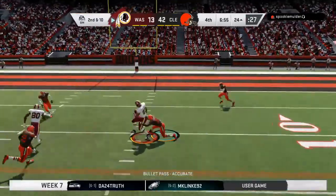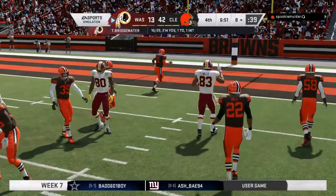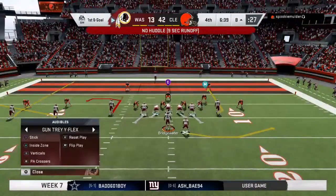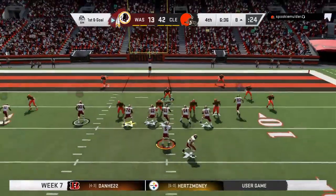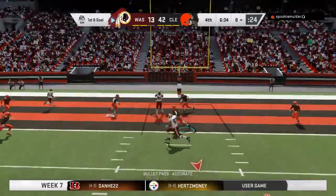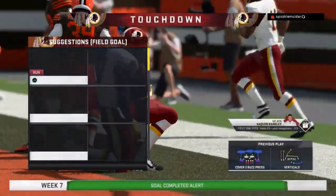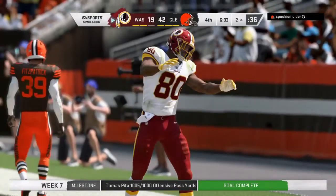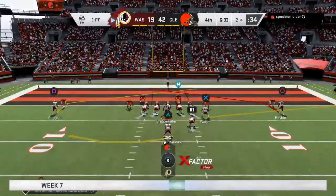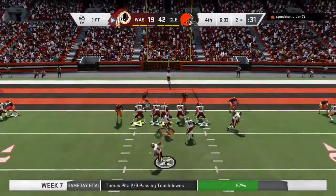To throw once more on 2nd and 10. Bridgewater. And they've got it inside the 10 at the 8. 5th catch of the afternoon, and that gives him a 1st down. Out of the gun, Bridgewater. And that is caught. Touchdown, Washington. Miles Boykin, his 3rd touchdown now on the year. And the Redskins capitalize on the short field as they take it in for 6.